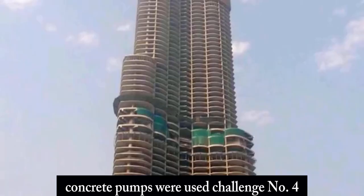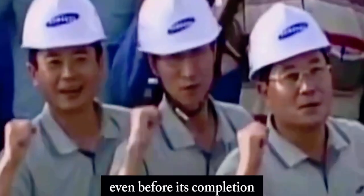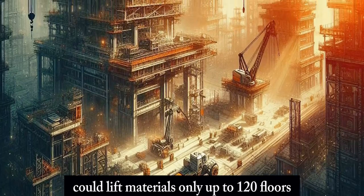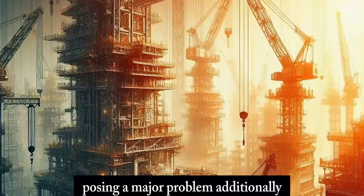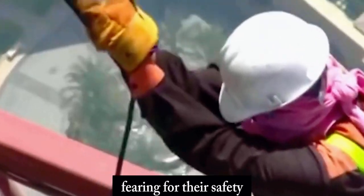Challenge number 4. The time 3 years had passed, 140 floors had been built, making the Burj Khalifa the world's tallest building even before its completion. However, the cranes used in construction could lift materials only up to 120 floors, posing a major problem. Additionally, crane operators refused to work at such extreme heights, fearing for their safety.